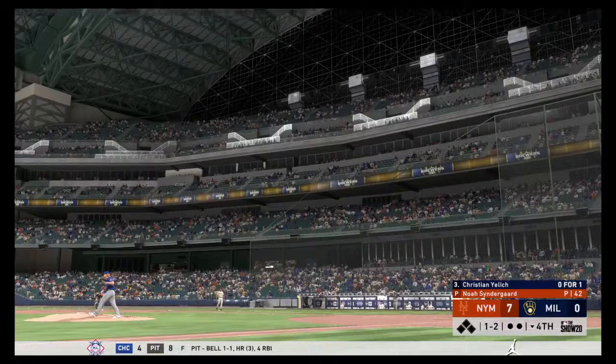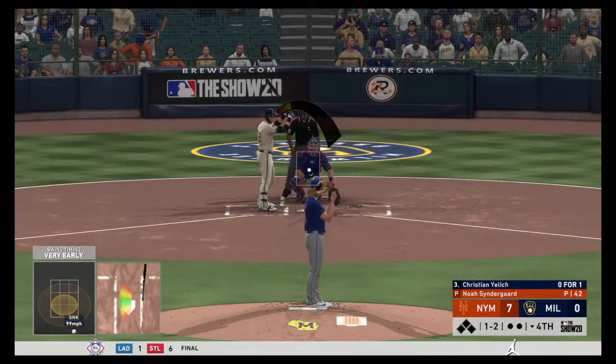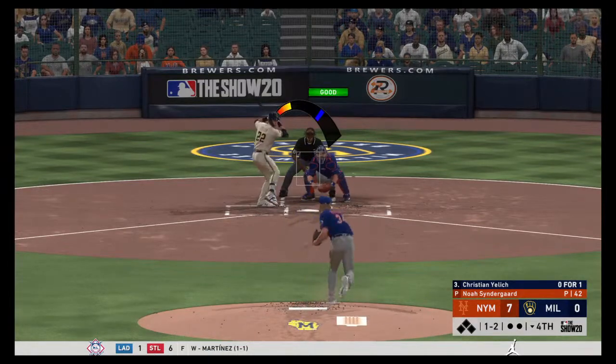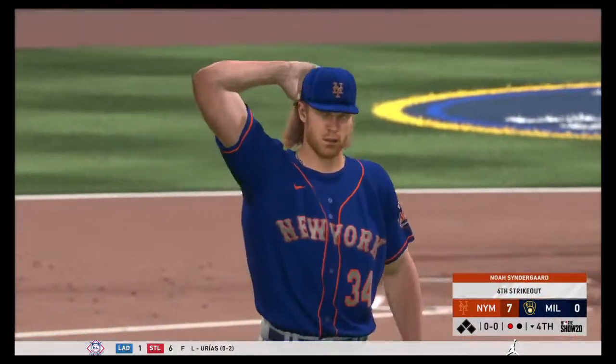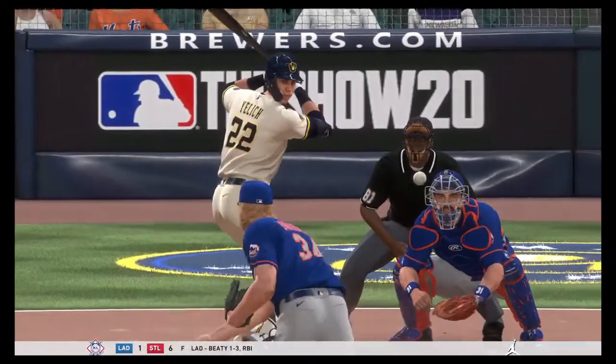In my opinion, one of the toughest pitches in the game to square up. Just a heavy sinker with good downward action. And this is swung on and missed, and this fourth inning will start the same way he ended the third, with a strikeout, and there's one away. Good job of making him chase a pitch for the strikeout there.